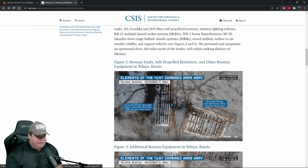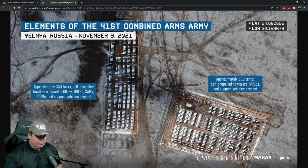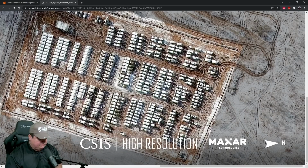All right, so here is another camp. This is elements of the 41st Combined Arms Army. And we will zoom in on this. Here we go. This is where we're seeing the actual vehicles. And you can see, obviously, these are trucks right here. These are armored personnel carriers. All these armored personnel carriers. I'm looking for tanks. These are all trucks right here.